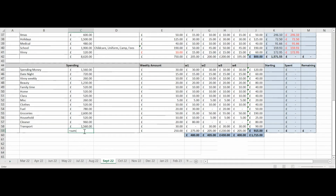So let's do the same. I've never done this, but I know that my spending pots, I will need £12,530, right? And that will be my spending money, date night, Vinny's weekly food, my beauty, family time, home, Clara, miscellaneous clothes, fuel, my groceries, my household, my cleaner, and my transport. And this is pretty much then what the weekly amount is.